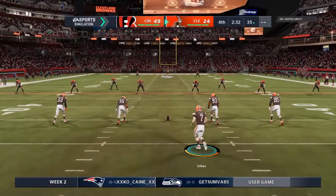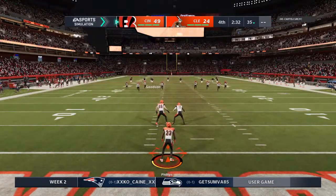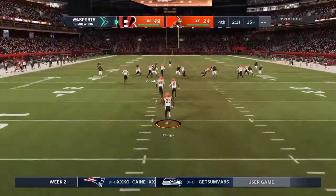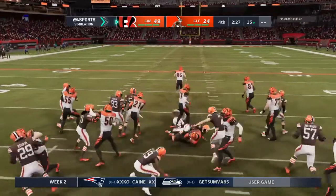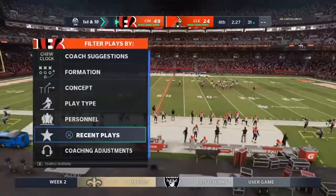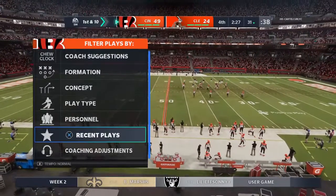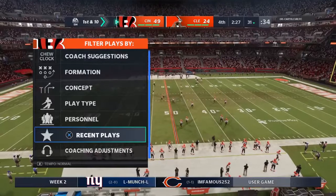Set now to kick this one away, and off it goes. The lane opens here. He's past the 30. And they'll start this drive just across the 30. Pretty nice work on the return. 1st and 10 at their own 31-yard line.